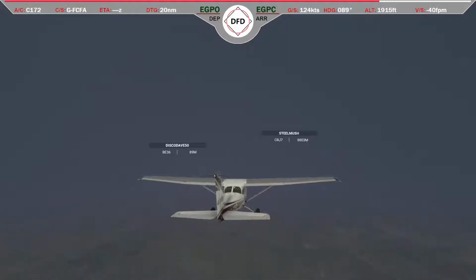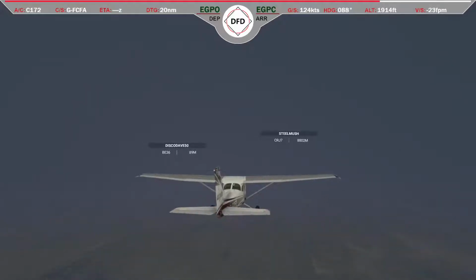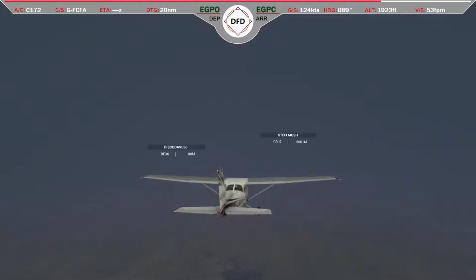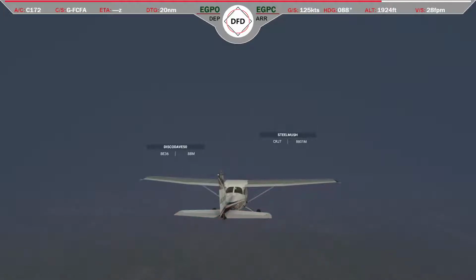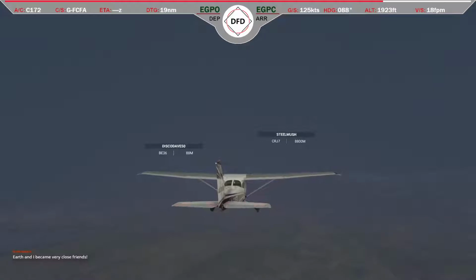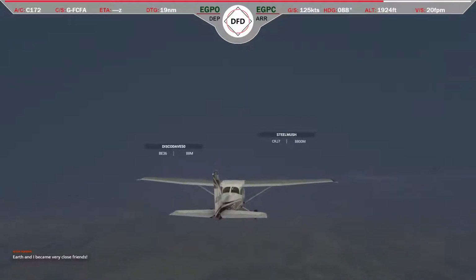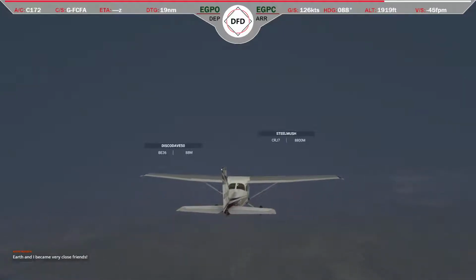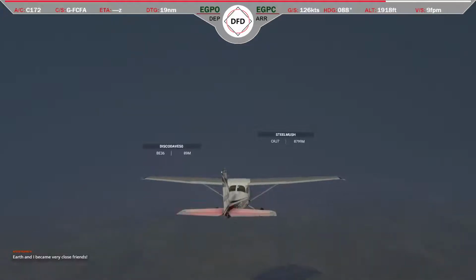But we're not that far from the coast now. And as I said, the airport elevation is 126 feet. So once we get to the coast, we're going to drop down to 1,000 feet. And we'll see how that's doing. If it's really bad, we may drop right down to 500 feet. So we should be passing between the towns of Lybster and Bellaroken, and then out over to the North Sea.